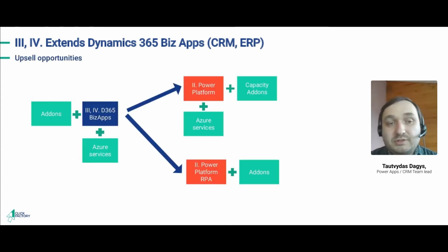Again, the upselling opportunities from the biz apps, as I mentioned: you can go to the full Power Platform if you want to develop disconnected apps, or if you want to automate data which is not living inside of CRM or ERP apps. And also a scenario with RPA, probably if you deal with robotic process automation. If you deal with ERPs and other system integrations, you may hit some legacy systems which you can't integrate. So RPA could be one of the solutions for that. And again, it could be a totally different area to discuss with the customer, how to integrate all those legacy systems together, how to automate business processes, especially repetitive business processes the customer is doing and employees are struggling with.